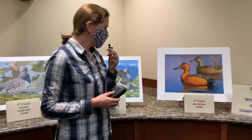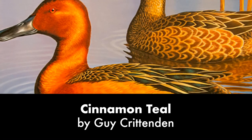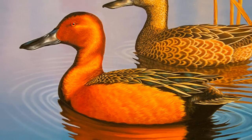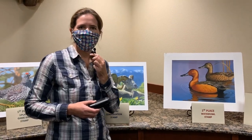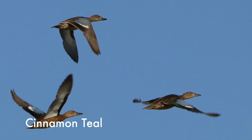Our winner this year is a pair of cinnamon teal, and it was done by Guy Pretendon out of Richmond, Virginia, and he actually won our contest 2 years ago with some white-fronted geese in flight. And so cinnamon teal is a much more common species in Oregon. You can see it in the summer or during migration.